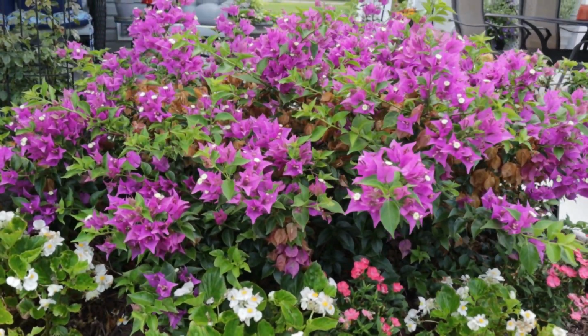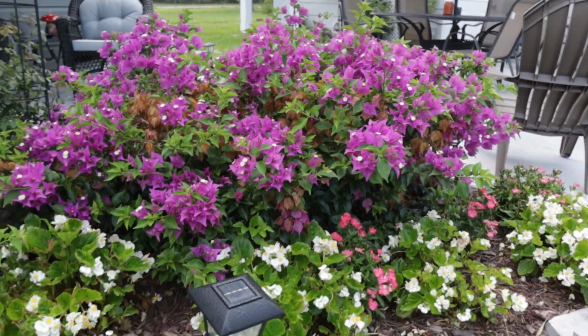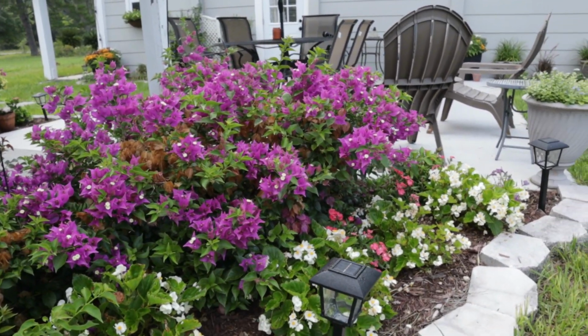This is such a pretty addition to the porch, especially when we're sitting out here having dinner, or if we are entertaining. Having these beautiful purple blooms are just such a really, really pretty backdrop. I have been loving them.